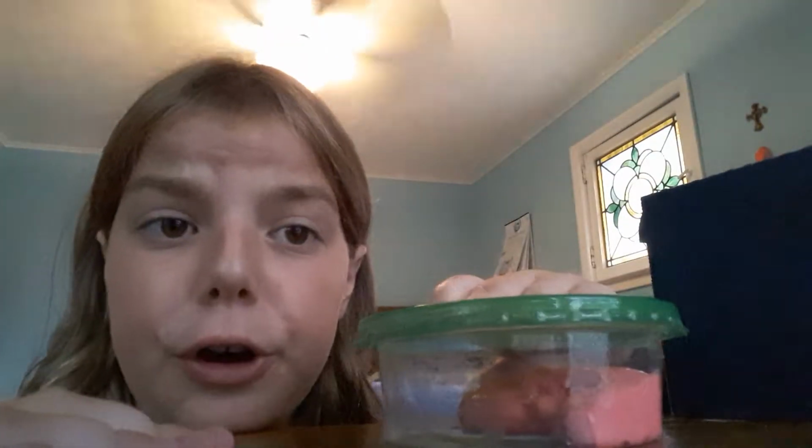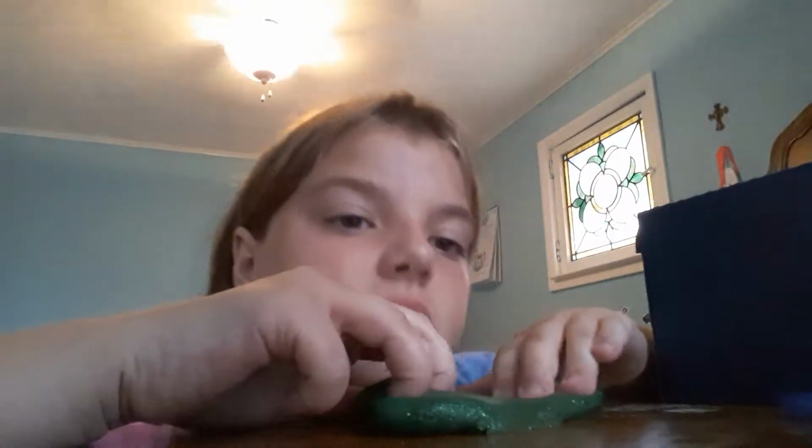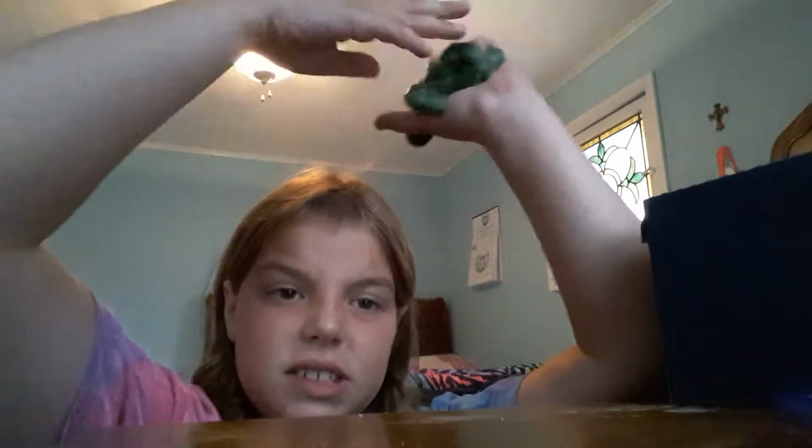This is probably like $3 or $4. Really green slime. That was hard to open. This slime reminds me of like when you put flour, cornstarch, and like laundry detergent or something. Wait, yeah. It smells like laundry detergent. And it feels like that.